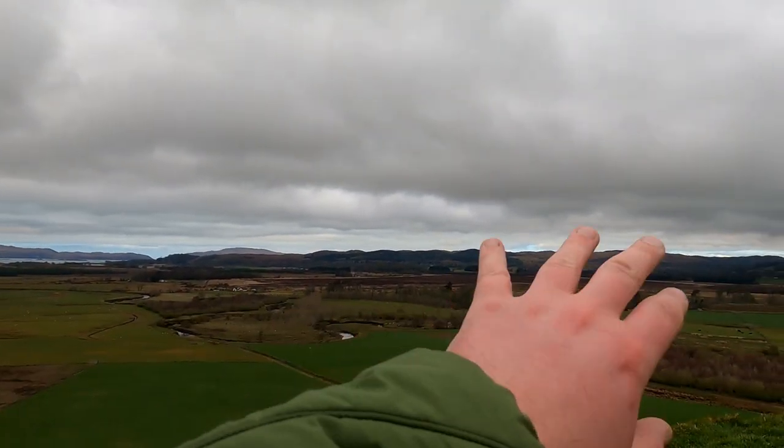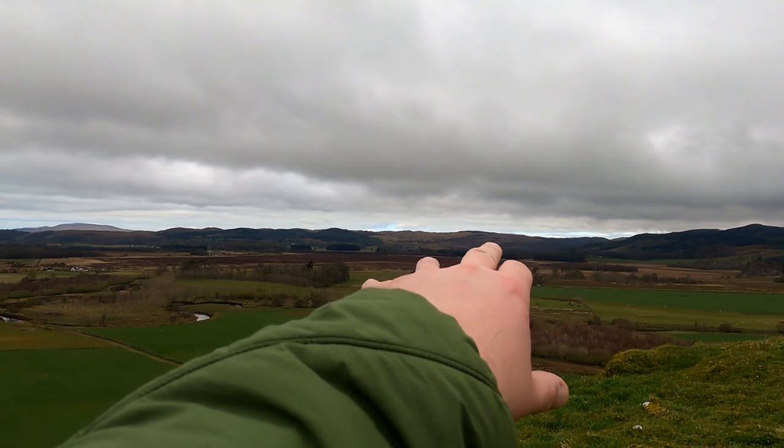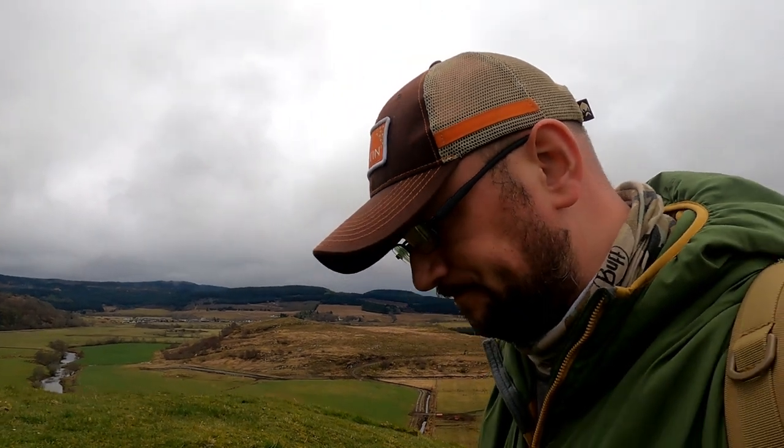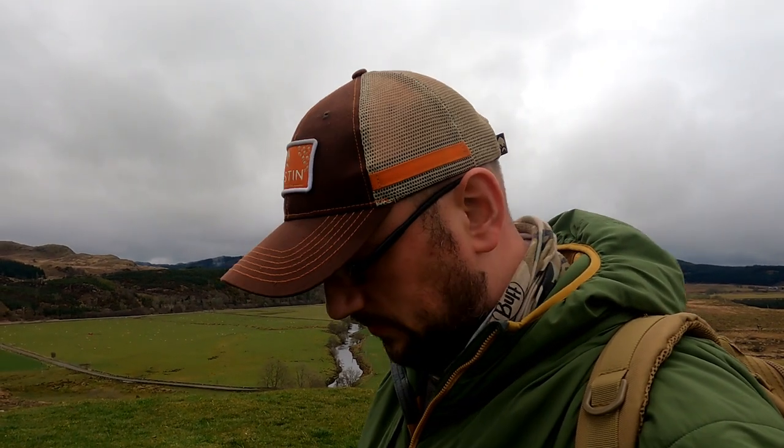Definitely a place worth coming if you like your history. There's walks up through here. It takes you up past all the old standing stones and the burial cairns. So if you're visiting, it's well worth a packet of sandwiches, a bottle of water, a good pair of boots and go for a walk. Something I'm certainly going to do myself on a better day.